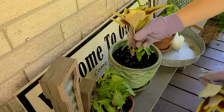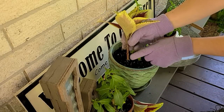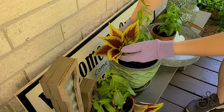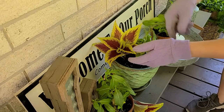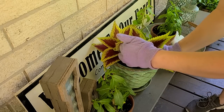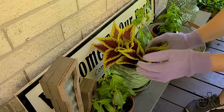Okay, so here I go. So you see how I took off a couple of those extra leaves that were down there so I would have a little bit more of a stem. So I'm just gonna take this and push it down into the soil ever so gently, because you can break that stem. So there's one, and I'm gonna do one more, and I'll try to remember, guys, in about a week to come back and show you how it roots itself, but it is super cool.